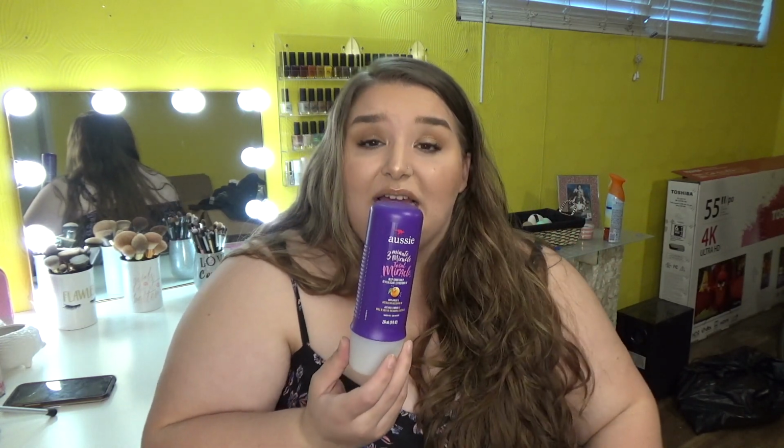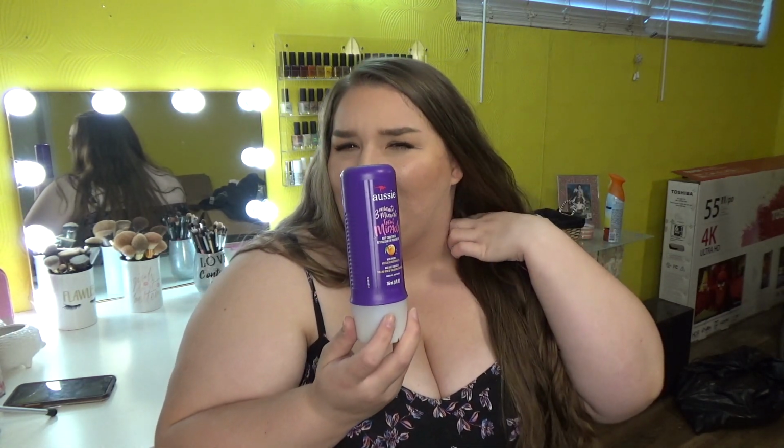I have this Aussie 3-Minute Miracle Total Miracle Deep Conditioner. I actually do like this. I have pretty long, thick hair. I feel like this was maybe $4 or $5 at Walmart. I think I need a bigger bottle because I have such long, thick hair, so it didn't really last me that long, but for $5, I mean, can't really beat it. It did deep condition my hair pretty good. I tried something worse and I tried something better, but this is a pretty good, affordable option.